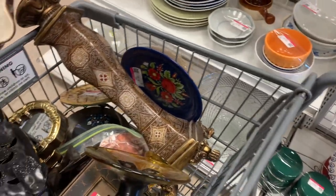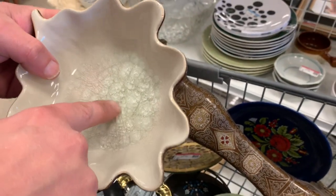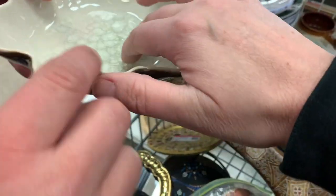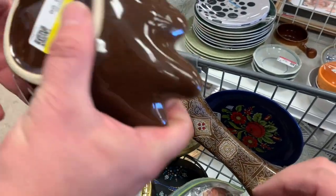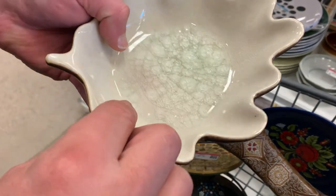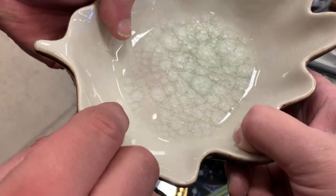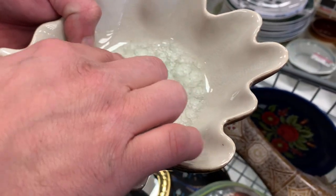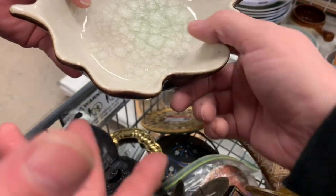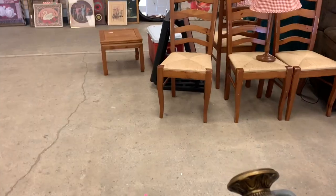It is. I think it's just a crackle effect that they used with the glaze. You can see it's pitting, so there's resin. It's neat, isn't it? I don't know if it was on purpose or by accident, because you see the pitting holes. Yeah, actually, you're right. I can see it when I catch it. You don't really want that, because I'm thinking from a food safety standpoint.